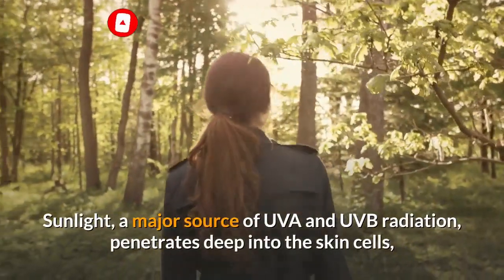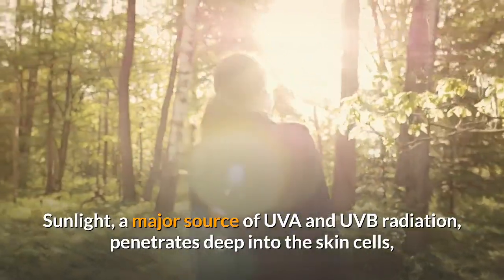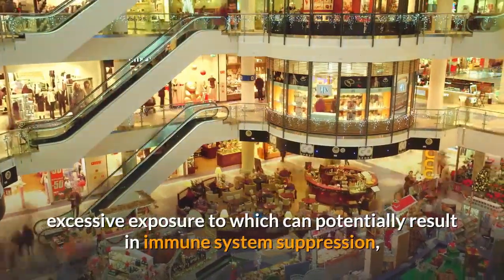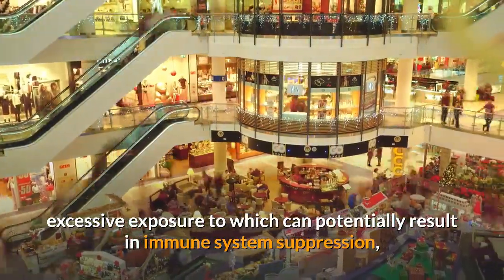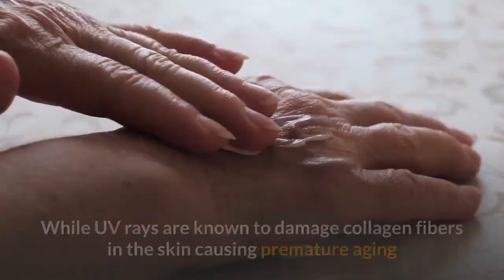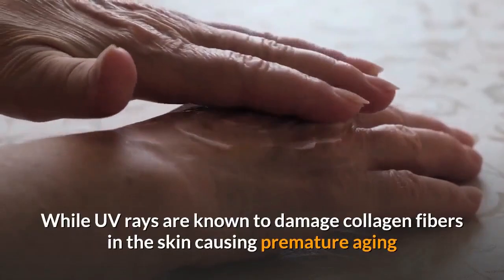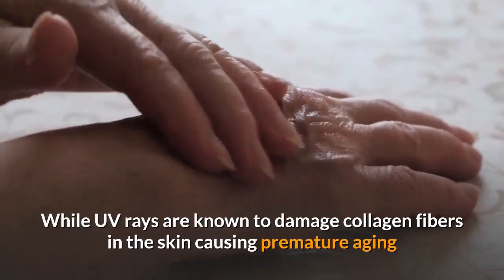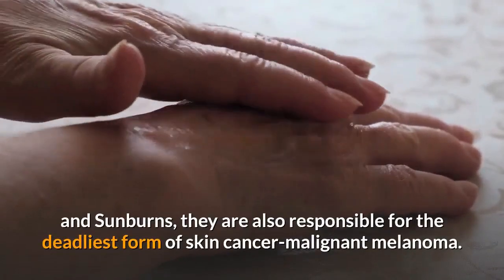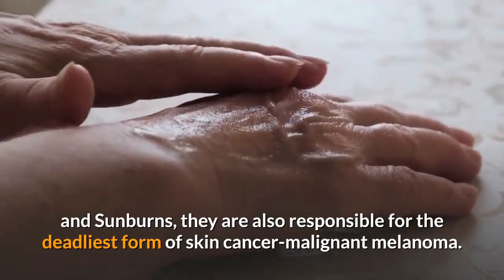Sunlight, a major source of UVA and UVB radiation, penetrates deep into the skin cells, excessive exposure to which can potentially result in immune system suppression, eye cataract and multiple skin conditions. While UV rays are known to damage collagen fibers in the skin causing premature aging and sunburns, they are also responsible for the deadliest form of skin cancer, malignant melanoma.